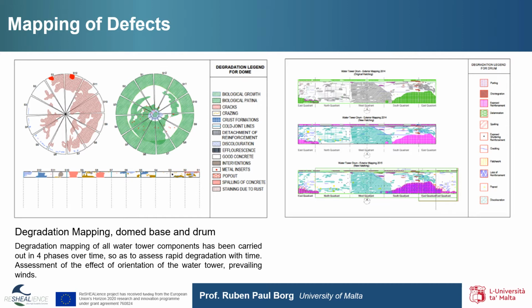In this slide, one can see some examples of the mapping of defects of various elements in the structure, with reference to the catalogue of defects. For example, on the left, one can see mapping of defects in the base, in the domed base of the tank, mapping of defects in the ring beam, and also on the right, mapping of defects in the drum of the tank.